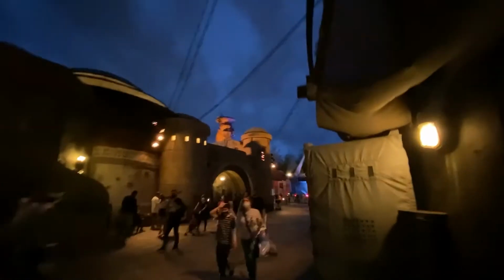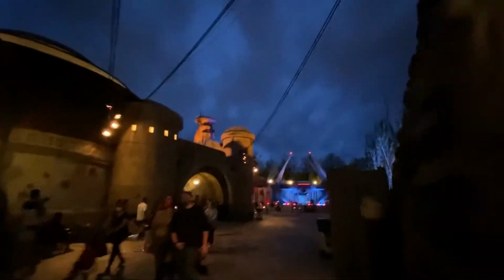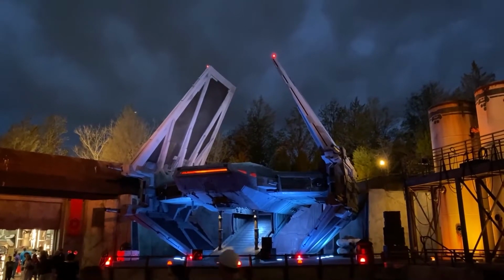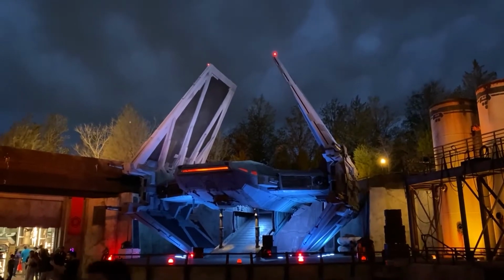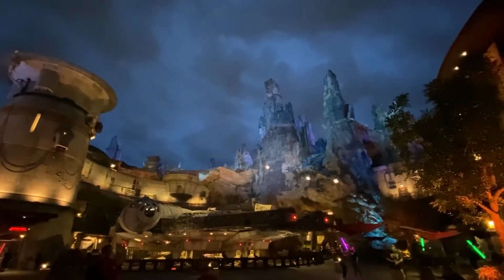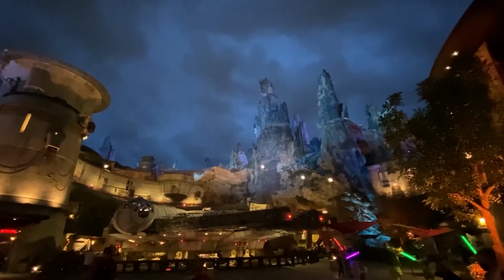All right, the next one is Rise of the Resistance, which is an 18-minute long ride. The demand for this ride is so high that they actually have boarding groups. So you have to get on and reserve a boarding group the day of. And it's challenging to get a boarding group. Even when Hollywood Studios was functioning at 35% capacity during COVID, we still could not get a pass.